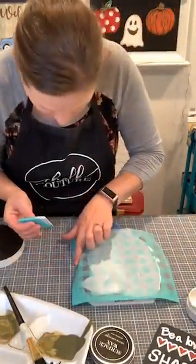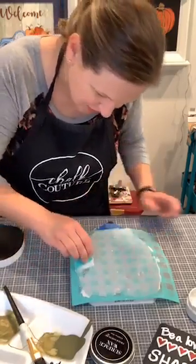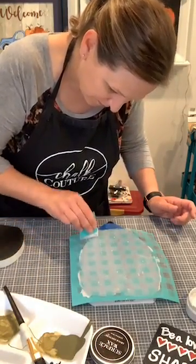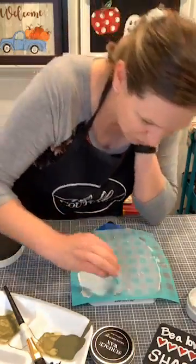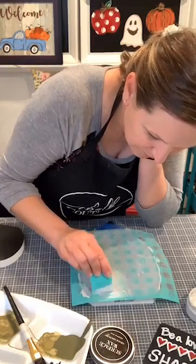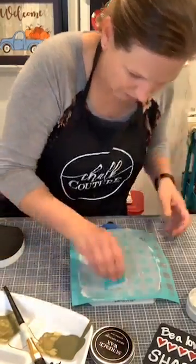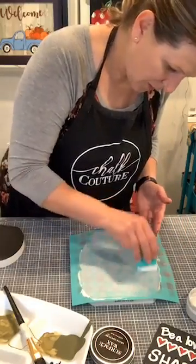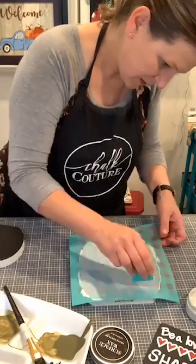I can't even see where the edge is. There it is. Because my mat is dark under there, I couldn't see where the edge of the pumpkin was. And the other thing with the shimmers, you don't really have to rush through your project, because, oh, I missed the bottom here. Because it's a wetter formula, it just stays wet longer. Okay, do your best to pick up any excess. Oh, I missed a spot right here. I want to make sure I get all the edges here.